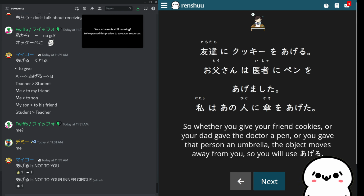The second one, お父さんは医者にペンをあげました。My father gave a pen to the doctor. Third example. 私はあの人に傘をあげた。I gave an umbrella to that person.